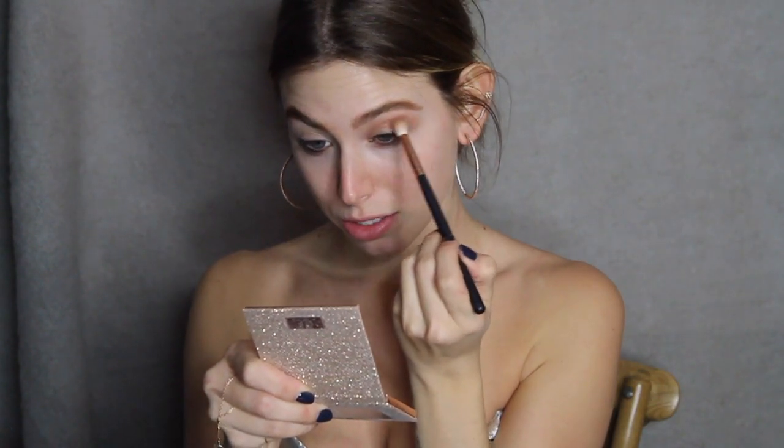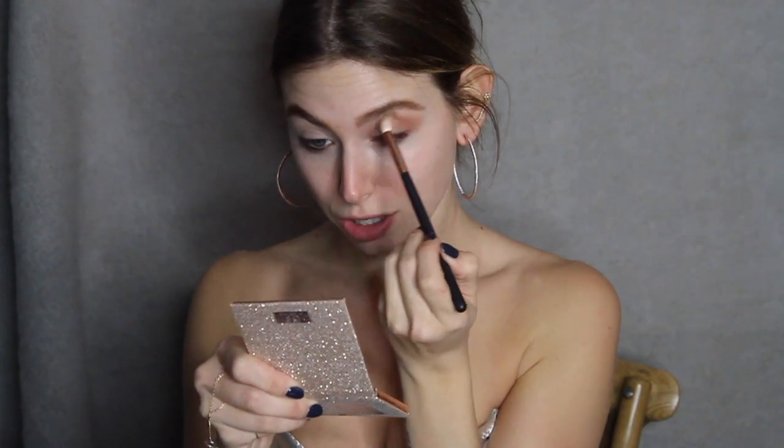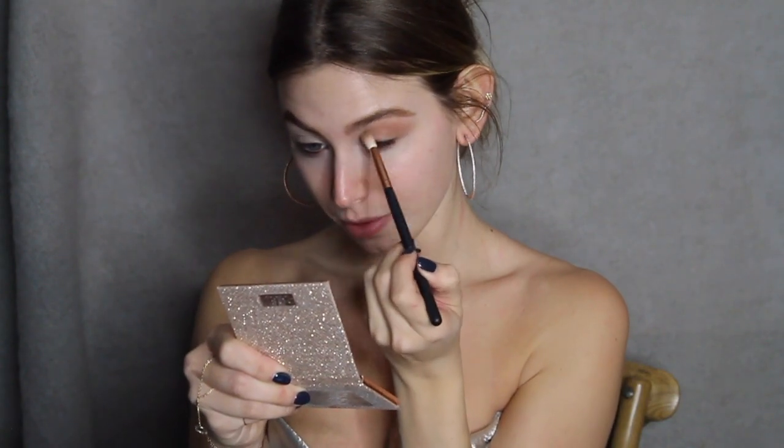These colors are super pigmented, so bear with me. They're going to all blend out. They're very blendable, but they go on so dark. So I'm just putting this right into my crease and, you know the drill, windshield wiper motions, back and forth, blending it in.